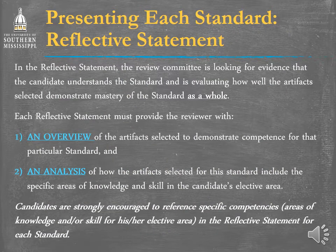So when you start organizing and setting up your portfolio, you're going to organize it by the 7 CEC standards. At the beginning of each standard, you're going to present to the reviewer a reflective statement. Now, think of the reflective statement as your opportunity to introduce the reviewer to your work in that standard. So sometimes I tell students to pretend that you were standing in front of us and you wanted to walk us through your artifacts, what you selected and why.